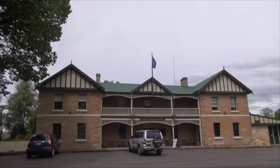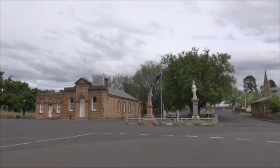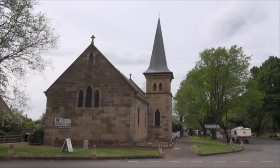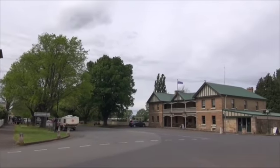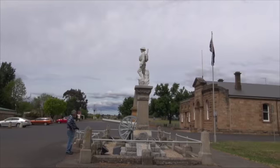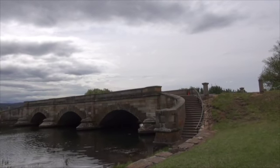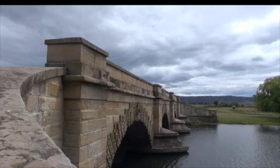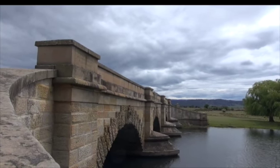We've done a detour through the quaint little town of Ross, another historic old sandstone built village. Across are the old council chambers on the left, the town hall, the memorial in the middle. This is the bridge at Ross. Not as photographed as the one at Richmond, but it's worth it. It's beautiful. An old fella, looks like a local, leaning on the bridge up there. Certainly gone to a lot of trouble decorating their bridge. Captain someone Turner.